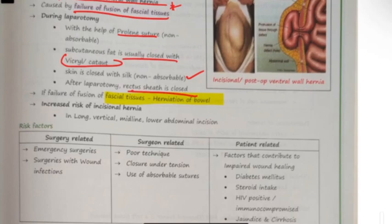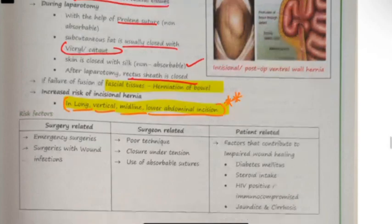When we say there is an increased risk for incisional hernia, it is in cases of long vertical and midline and lower abdominal incisions. So if the incision is too long, if the incision is vertical not horizontal, if the incision is in the midline, or if there is a lower abdominal incision, then these will all be risk factors for developing incisional hernia. So whenever you are performing any surgery which involves this type of incision, you have to explain to the patient incisional hernia as a complication. Like in hernia surgery, we are operating and putting such and such an incision. Later on, if there is no proper healing, it can lead to incisional hernia.